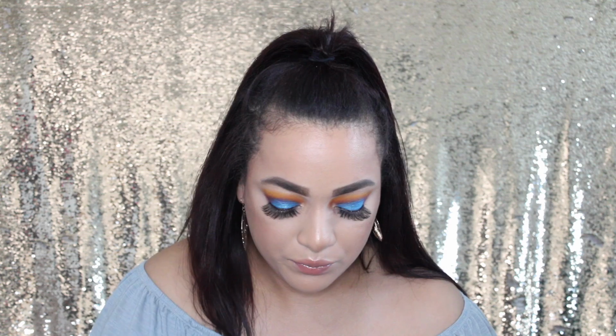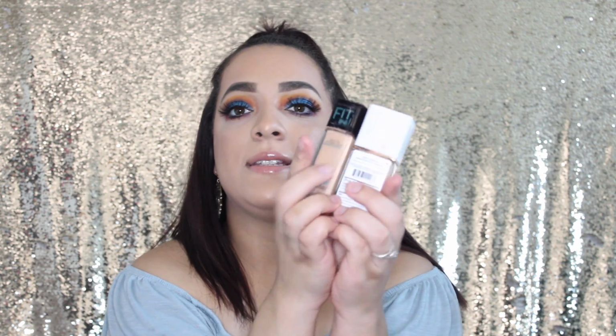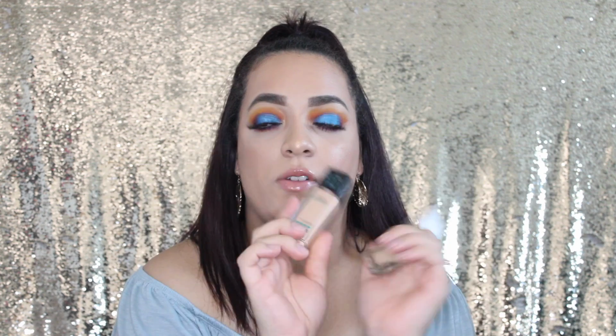What else? Okay, so the Cali Contour Smashbox, this is perfect for travel, and it has a nice mirror, so this is what I'm bringing. Oh, my foundation. I mix these two up, and this is what I wear all the time. This is what I'm currently wearing.